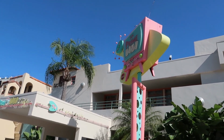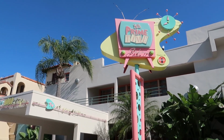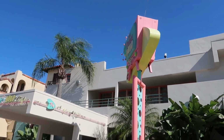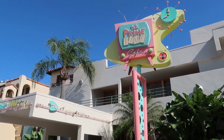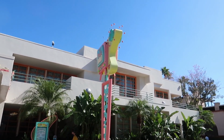Right here we've got the 50s Primetime Cafe, one of the most popular restaurants at Disney World because it actually takes you kind of back in time to the 1950s. The waitresses are kind of making sure that you keep your elbows off the table, make sure that you finish all your food. And this features old school American cuisine right here.